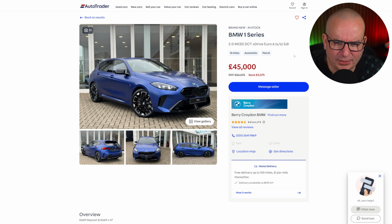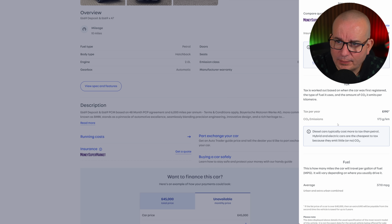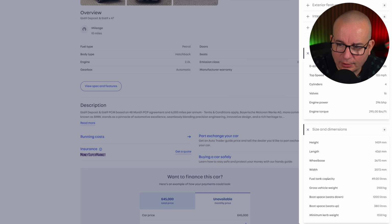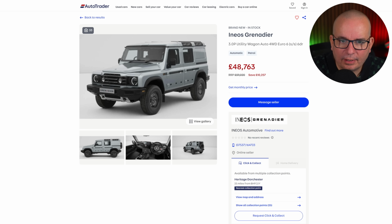Now, a lot of people are going to look at this and guffaw at BMW 1 Series being 50 grand. Well, this one's 45. It's the M135i, dual clutch transmission, xDrive. It goes like stink. It handles like a beast. Insurance Group 29, 37 MPG, 4.9 seconds to 62. And you've also got 380 litres of boot space. I'm a big fan of the new 1 Series. I think it's a really nice piece of kit. And if you want a lively one, you can't go far wrong with that. An Ineos Grenadier utility wagon.